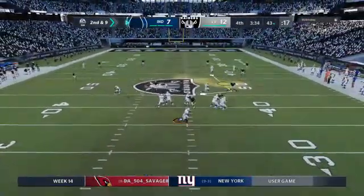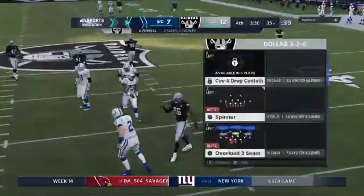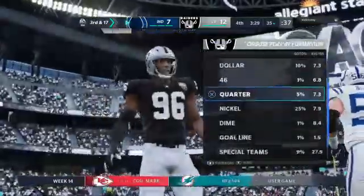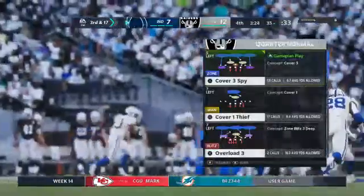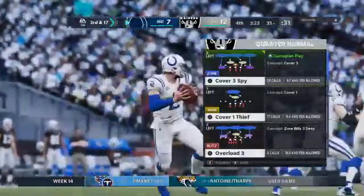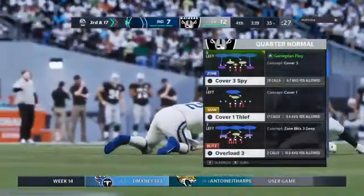On 2nd and 9, Wentz. And the Raiders have got him. Great job defensively. I think he was trying to go through his progressions, find someone to get rid of the football. Before he knew it, he was on his back. So that just brings us right back to what you said in the beginning. A great job defensively. Nowhere to go with the football. That led to the sack.